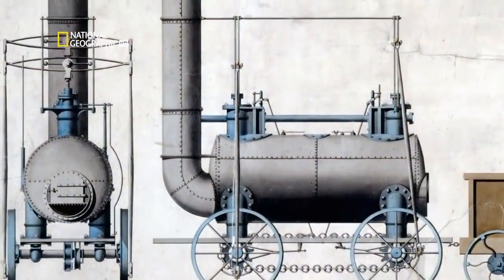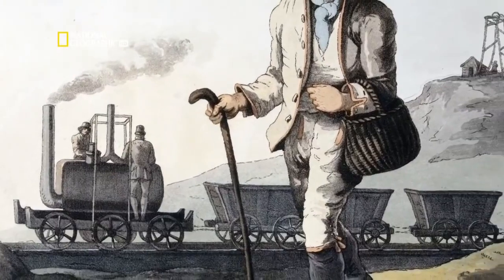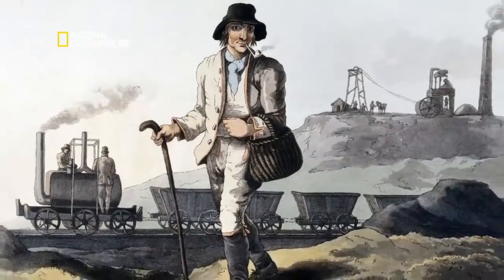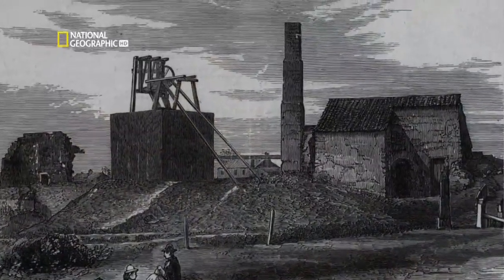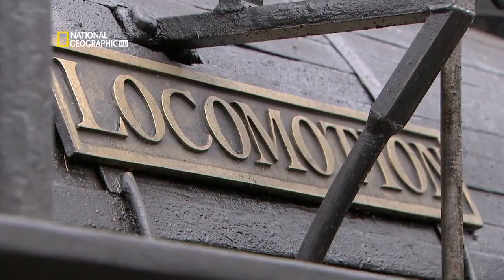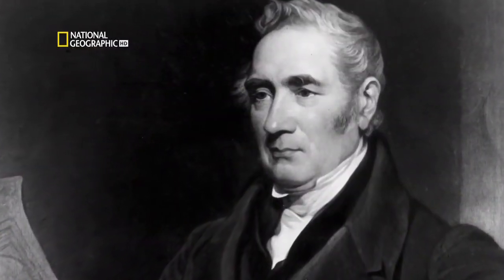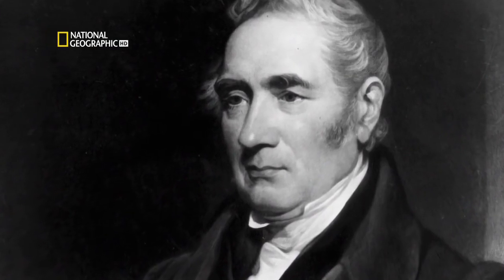Over the next 20 years, engineers across the country, inspired by Trevithick, tried their hand at building steam locomotives for their tramways. At one colliery, Killingworth in County Durham, the chief engineer built a series of machines that culminated in my next great British locomotive, Locomotion Number 1. The key to the success of this machine was that its designer, George Stephenson, was the man who finally tackled the problem of the rails.